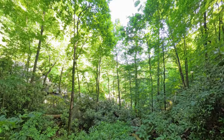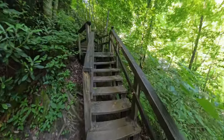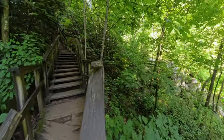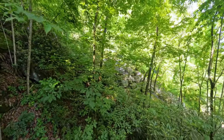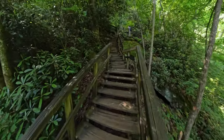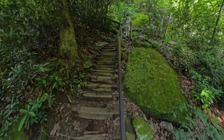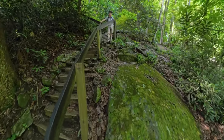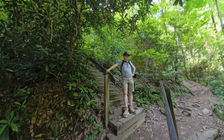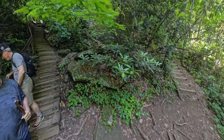High Shoals Falls is what it's called. It's at Upper Creek Falls. High Shoals Falls. That's where we're going. Right up in the end here. You didn't stay too long. I've seen it before. Gotcha. But it is beautiful. Oh yeah.